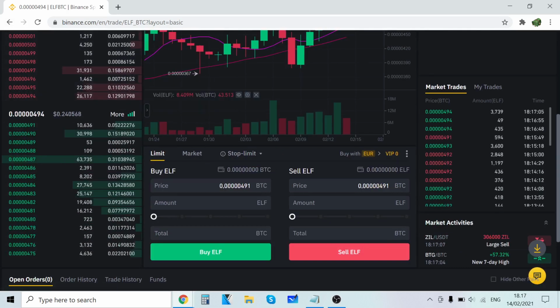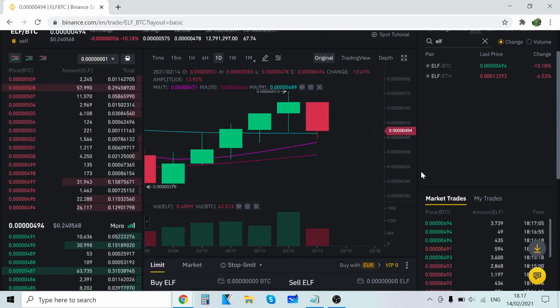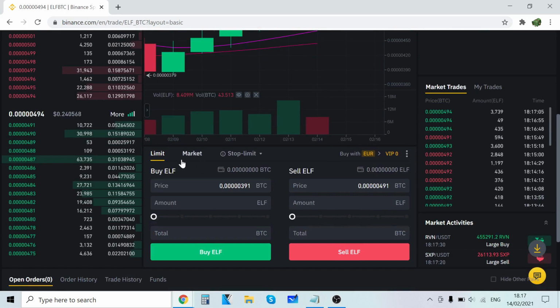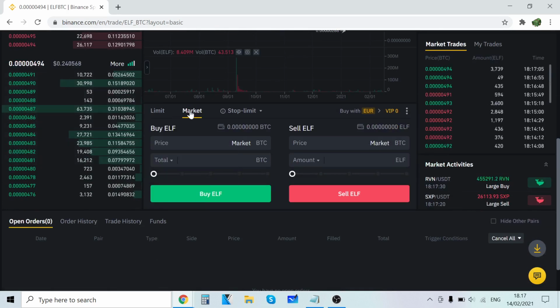Here is limit order, which means that if you, for example, think that the price is going to drop, you can put your own price here. And when you put the order here, whenever the price drops to this exact number that you put here, then your order will execute. But I never use limit orders because I don't like them, because for example, if the price never drops, you will never buy the cryptocurrencies. That's why I like to buy with market buy.